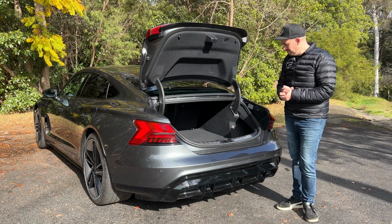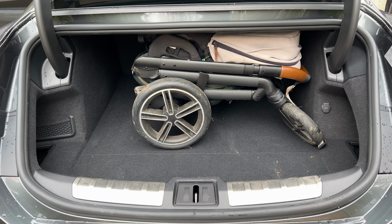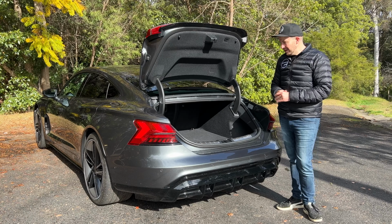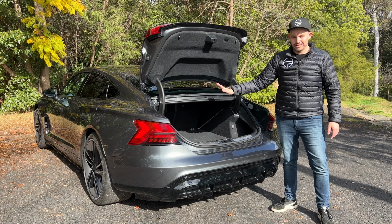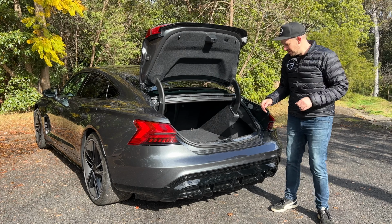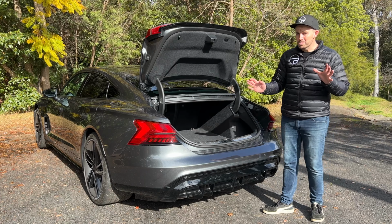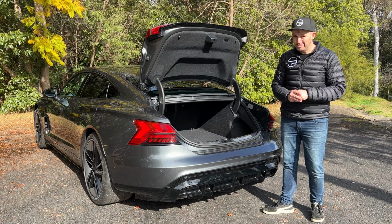Look, I'll show you some footage with my daughter's pram in there. It only just fit, and it's not a massive pram, so if you have a double pram, it's not going to work for you, I don't think. Also, it doesn't have a spare wheel because it's an EV and that'd be extra weight. It's already got enough of that to deal with. So yeah, none of that to cope with in the back. And there's just a little bit of a storage section underneath here. So, it's not going to be the most practical option for families, if that matters.